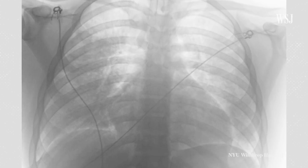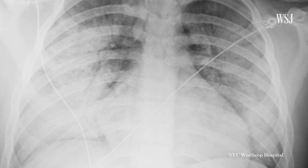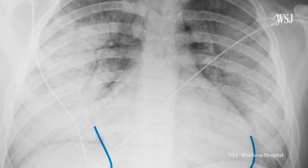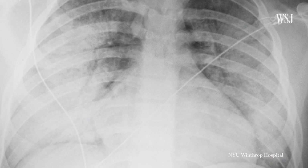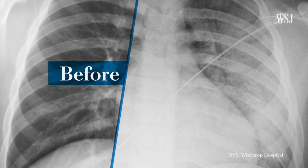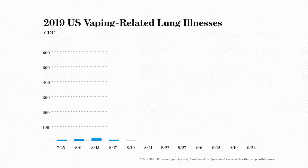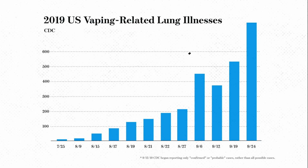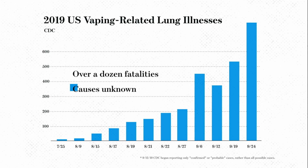This is an X-ray of the lungs of one of the teenagers hospitalized after vaping THC. All of this white cloudiness means there's a lot of inflammation in his lungs, and that's making it hard for him to breathe. So what's making his lungs go from this to this? This patient is one in an exploding pattern of vaping-related lung illnesses. The exact cause of the illnesses is still unknown.